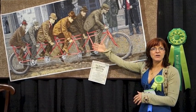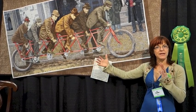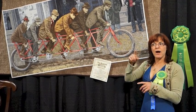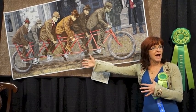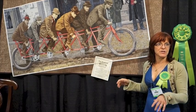So I grayscale the photo, I posterize it in Photoshop, and then I enlarge it and I print it to the size I want on paper. And some people think I print it on fabric, but I don't. I draw a pattern on freezer paper, and then I cut it all out of fabric, and it's a fused raw edge applique piece. Then I put it on the long arm and I stitch it.